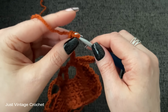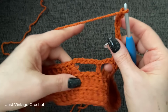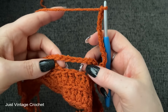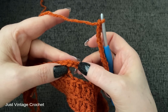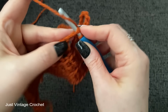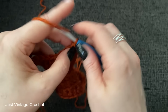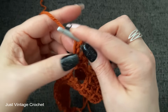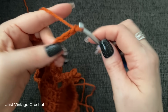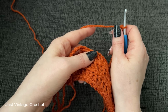1, 2, 3, 4, 5, 6, 7. Struggling. 8, 9, 10, 11. Okay, then it says 11 more and repeat. Okay. 1, 2, 3, 4, 5, 6. So 1, 2. And in the third and fourth chain. 1, 2, 3, 4, 5, 6, 7, 8, 9, 10, 11. And I assume I, wait, repeat. Oh.